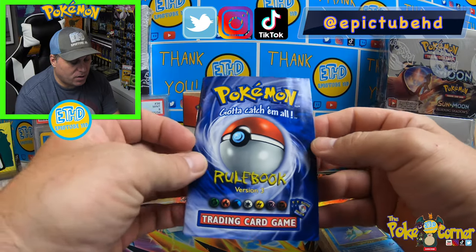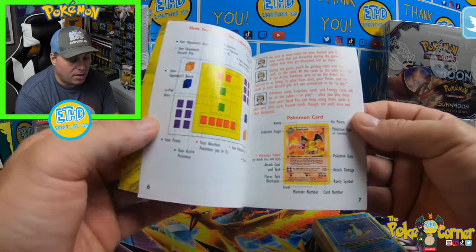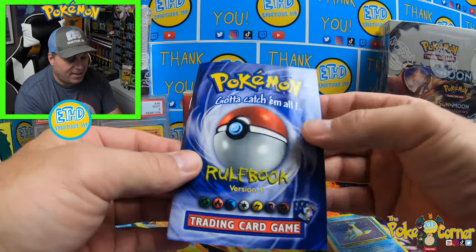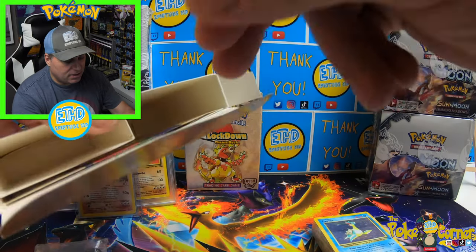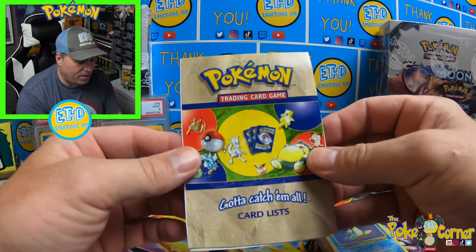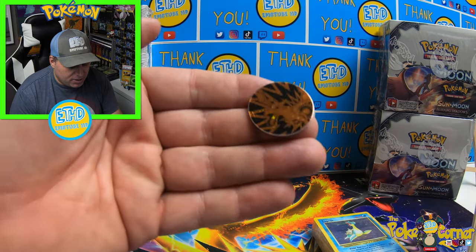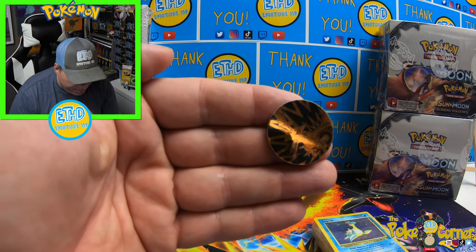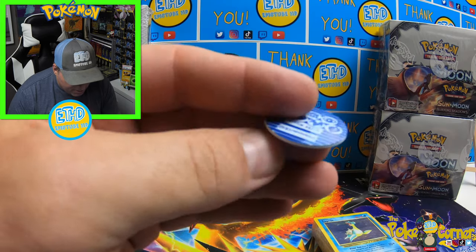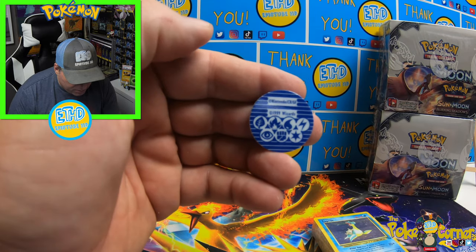So here's the original rule book, version 3. Because of course, you know, Fossil came out after Base and Jungle. Check that out. Oh, love it. Love it, love it, love it. This is mint, mint. It's for sale, guys, if you want to buy the booklet. Probably not up for sale, but oh, look at that Aerodactyl coin. I'm trying to get it on the camera right. Look at that. Oh, that's so sweet. And then this side, Nintendo, Wizards of the Coast, guys.